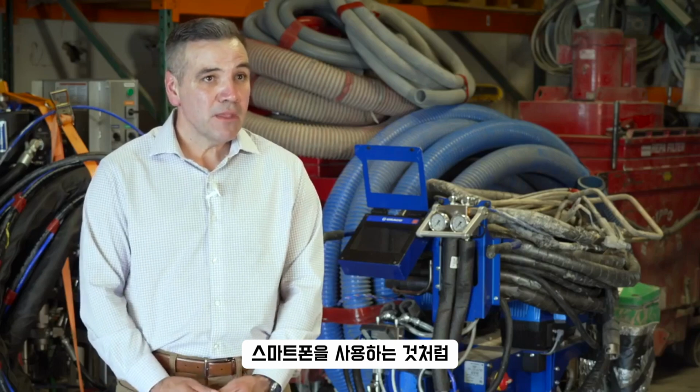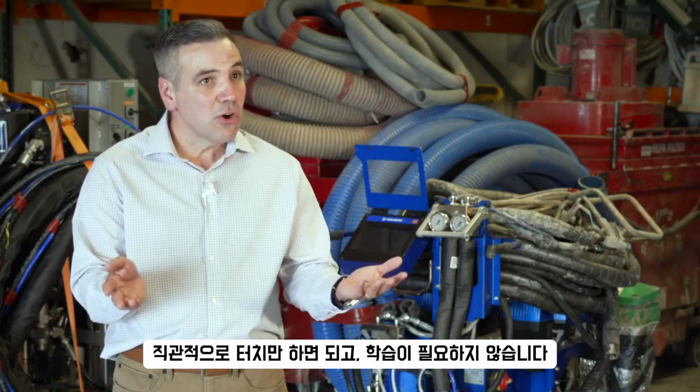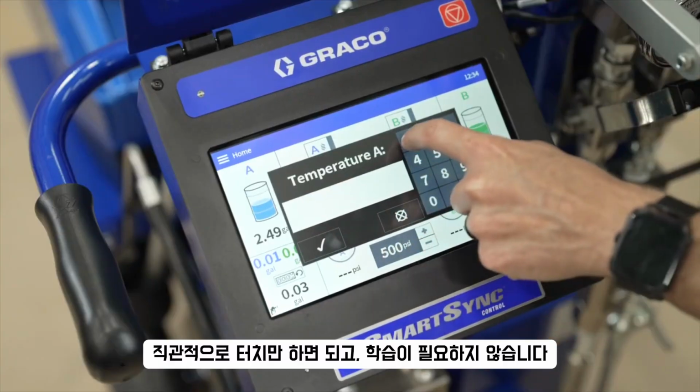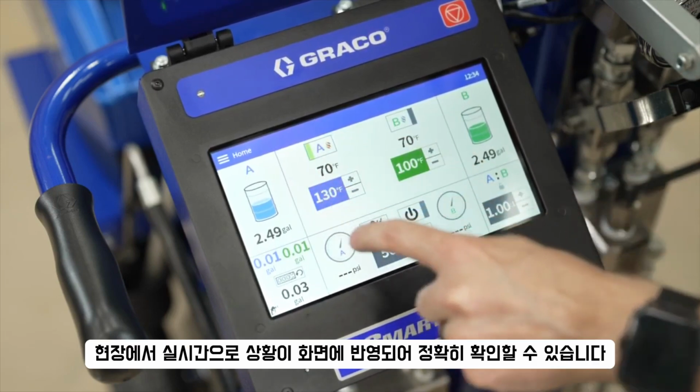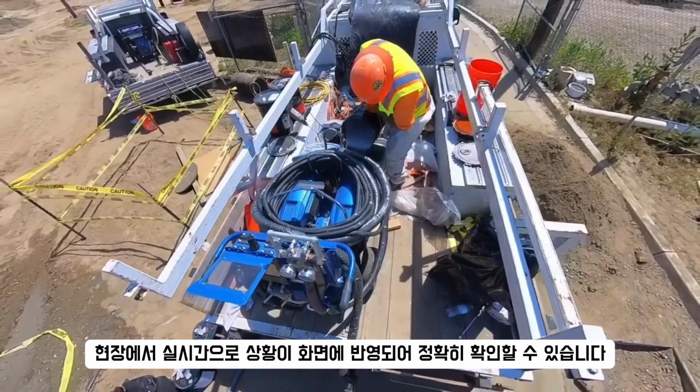It's like using my phone. You touch, there's no learning curve. You see it visually, you're touching with your fingers. And what you're touching, what it's showing you, it's showing up in real time. You can see it out in the field that, yes, this is exactly what's going on.